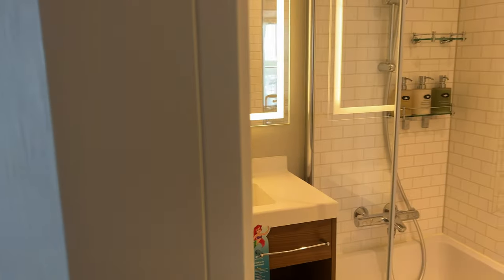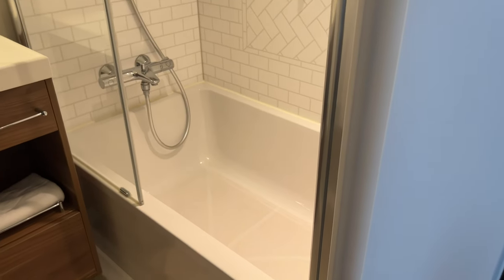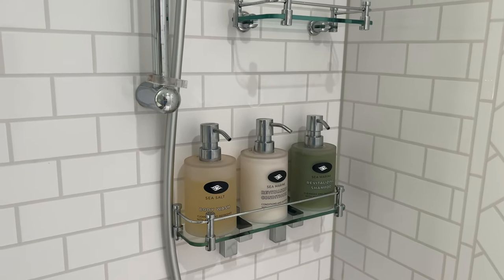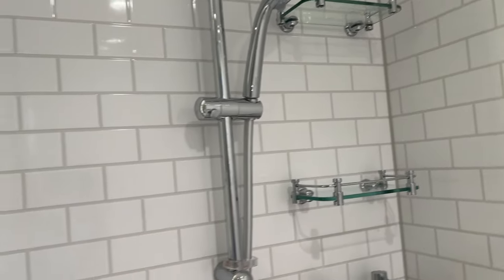Let's see. What's in here? Oh, it's our shower room. That's a nice wide bath. I know it's not long, but the width is good. It's deep. And then we've got body wash, conditioner, shampoo. We've got our shower head here and a couple more shelves.